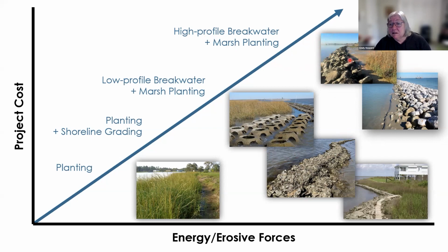In this one, you can see that there's a bulkhead here. To protect the bulkhead, they put in the breakwater, and then they've planted a marsh in front of the bulkhead. This is the most expensive way to go, but sometimes that's what you have to do if you've got high energy waves that are cutting into that shoreline.